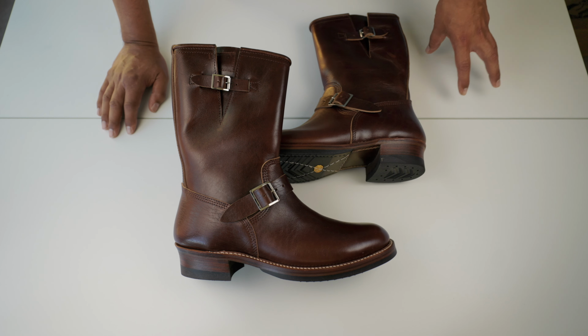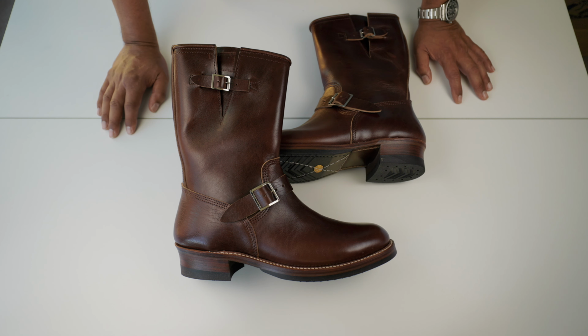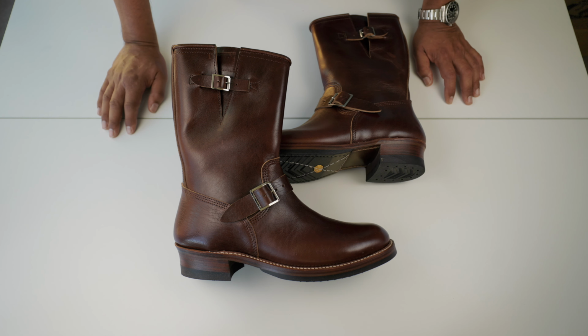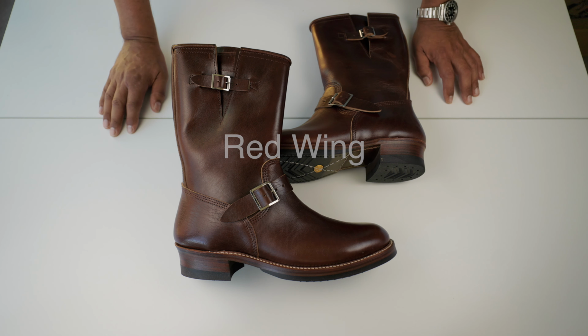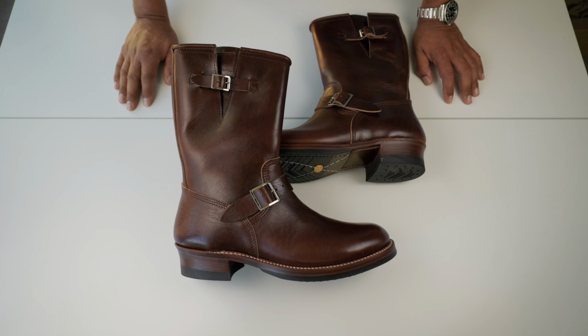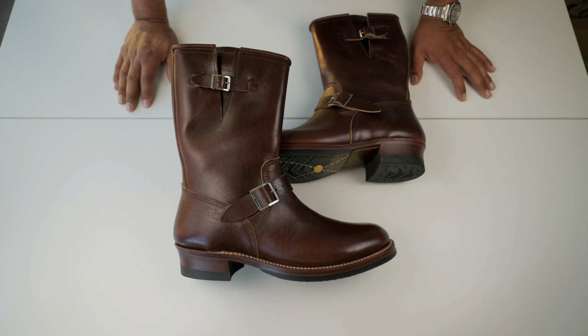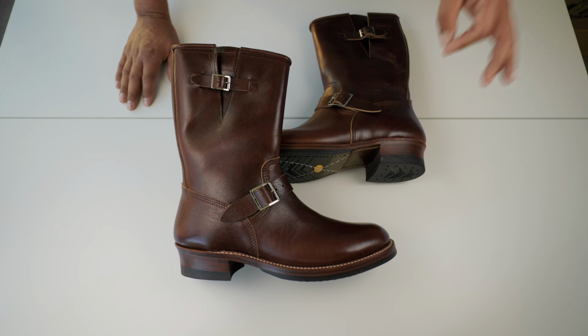In fact, if you want to know about my other boots: Nick's, the last 55, is 11.5 US. Iron Ranger, the most common boot, 11.5. The mock toe from Iron Ranger, 11.5. White's, 11.5. Wesco, 11.5 with the Job Master. The Job Master has a wider toe box, so that's a fit like a glove.